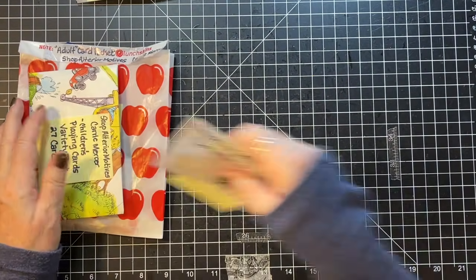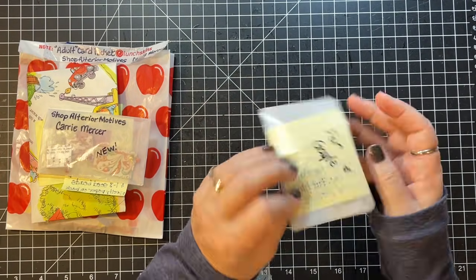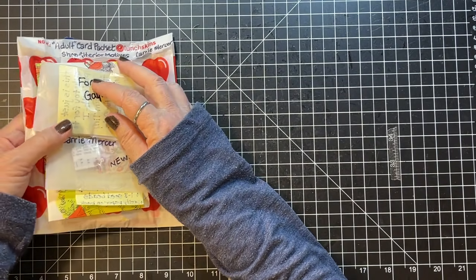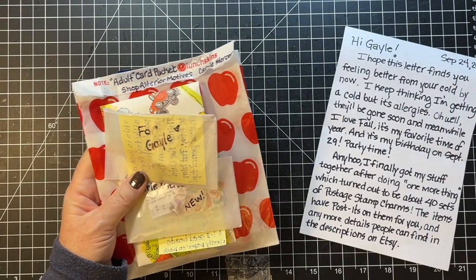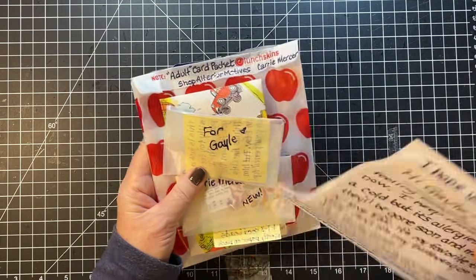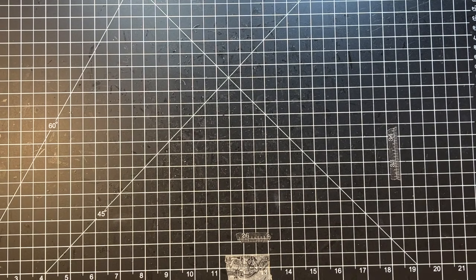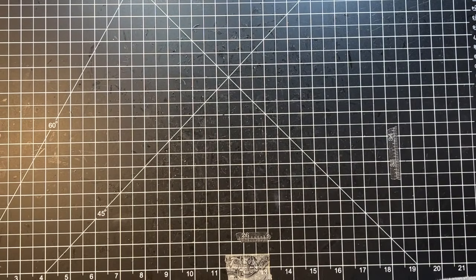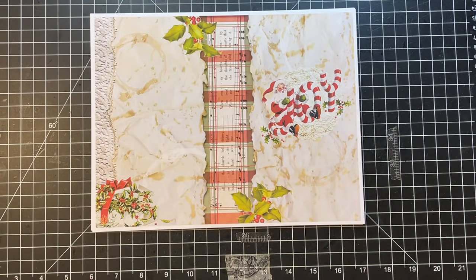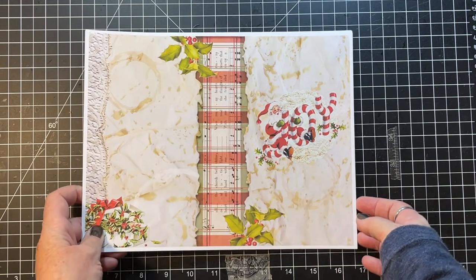And showed you this. Oh, and this was just a little toy gift that she sent for me. So, that's from Carrie at Shop Ulterior Motives. So, that's that one. Okay, let's do a digital, shall we? Kind of intersperse the digitals. Okay, so this first one is Vintage Christmas Joy, and it's from A Jewel Design. Let me get it down here.